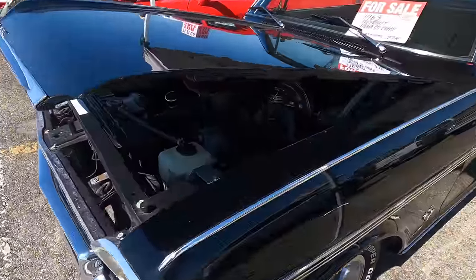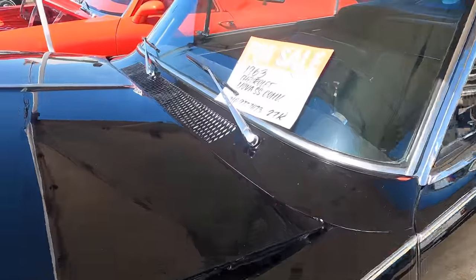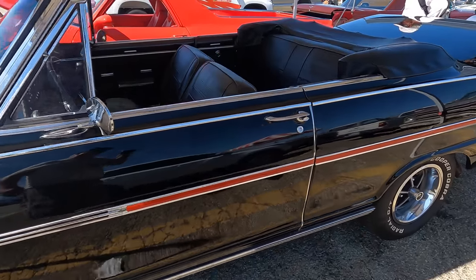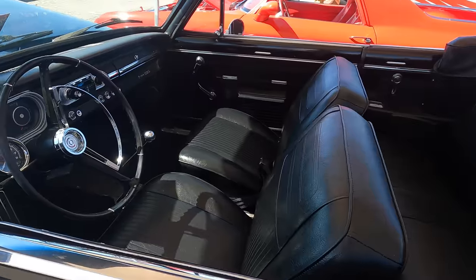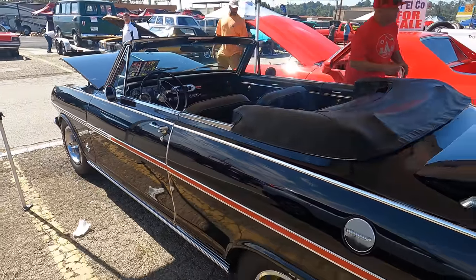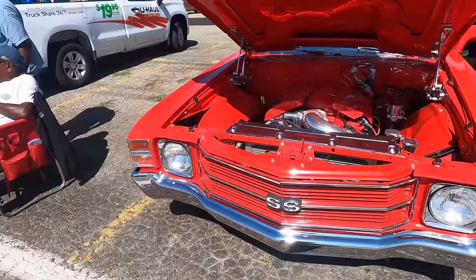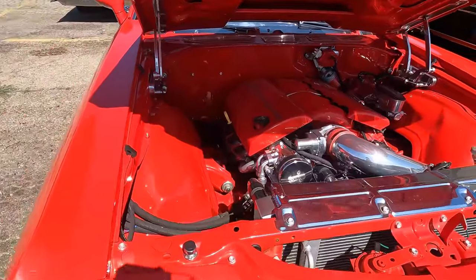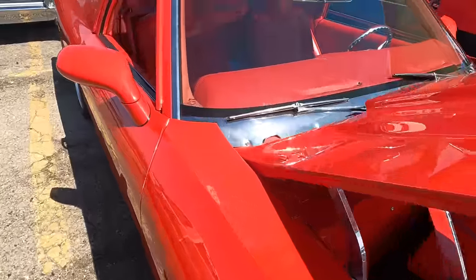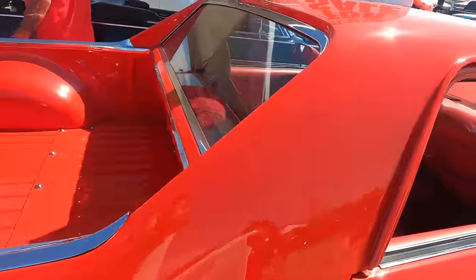There's a 63 Nova Super Sport with a V8 swapped in. I believe we've seen this one here before, if not mistaken. Four speed. Nice 71 El Camino, that's for sale. LS swapped. I got a GoPro and all, you know how to work it? Of course not.